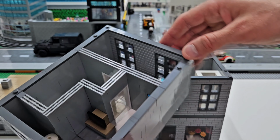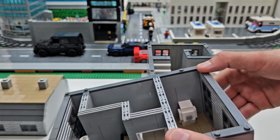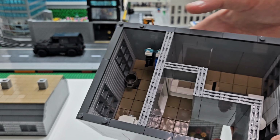This top floor includes a second bedroom and a laundry room where I've built a fun little washing machine, as you can see. I also added a drying rack built into the wall with laundry hanging out to dry. A really creative way to design the space if you ask me.